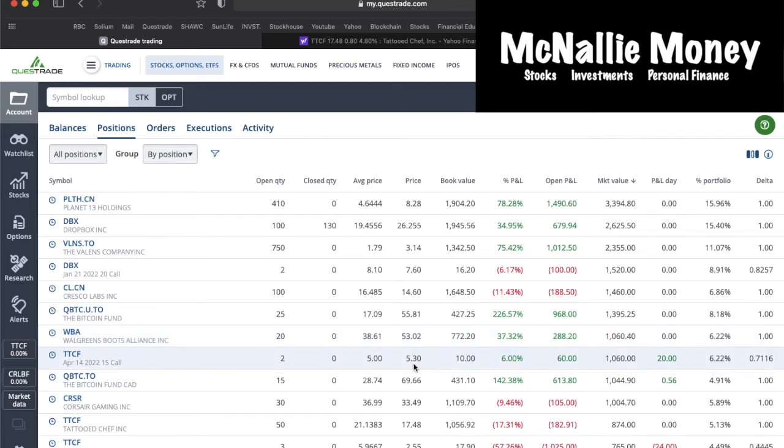Here's our new Tattooed Chef call options. So you can see as of close on Friday, these were trading at $5.30, so we're already up about $60 or 6% on that position in just 2 days of trading. So that's great, and I'm looking to make at least 100% return on this position if my bullish thesis holds true. Following that is Corsair Gaming.